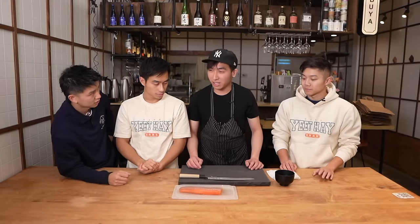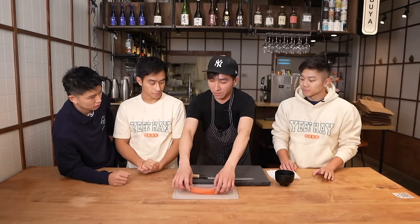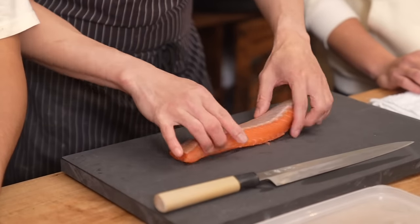So now we can demonstrate how to cut the fish. Make sure to check first if it's clear, and smell it as well. There's no bad odor. It should smell clean. When you touch it, it should not be slimy. What is this? What is salmon?